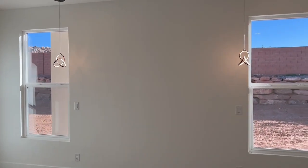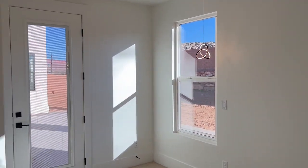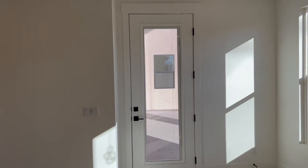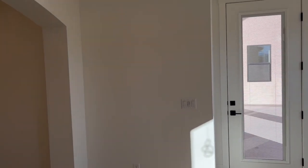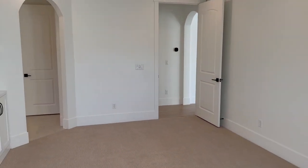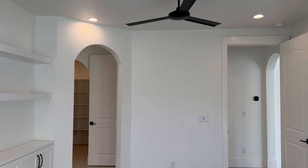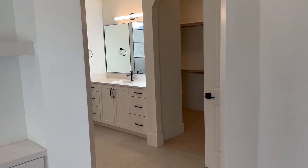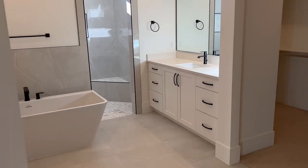And then it has the windows on either side, and those do go up and down. And then you have your door that goes out to the back patio, and those have the built-in blinds as well. So this area here is kind of more of a sitting area here in the owner's bedroom, and then it goes right on into the bathroom.